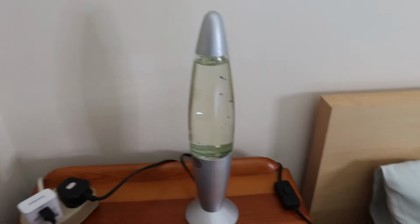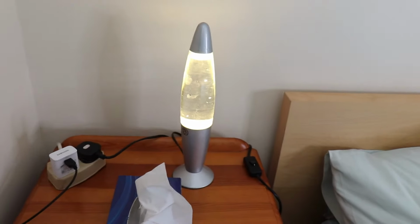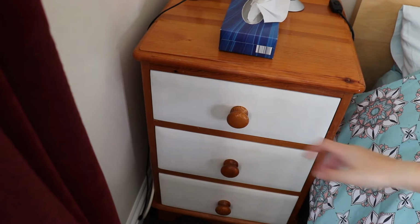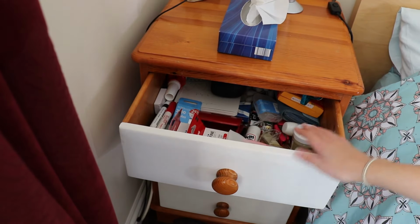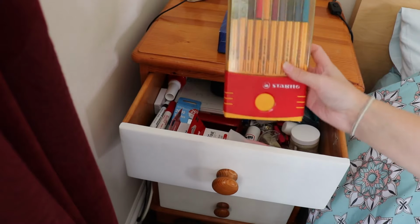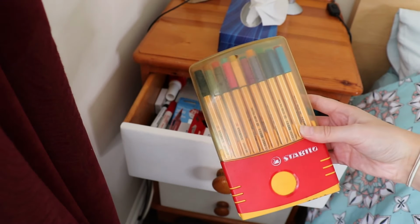And here is my lava lamp, which I brought from home because I didn't want to go anywhere without my lava lamp. She's pretty, and once it heats up, the sparkles go up and down, you know, as lava lamps do. These drawers are pretty full. In the top drawer, I have stationery things like ink cartridges, just an inhaler for when I need to just grab something. Oh, my trusty fine liners. Do you remember when everybody had these? They actually have my primary school class written on them, which is hilarious.